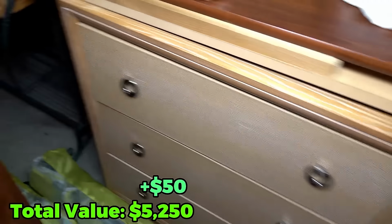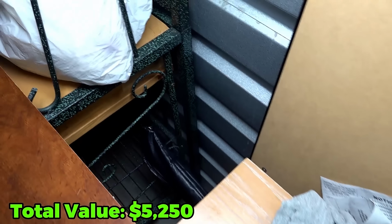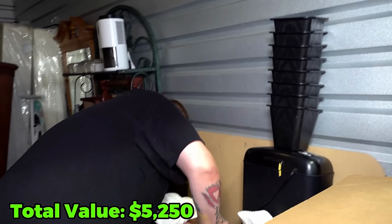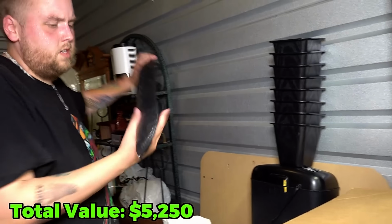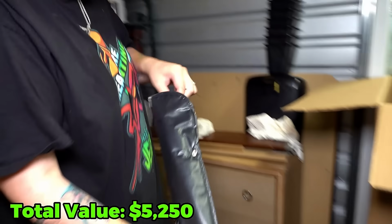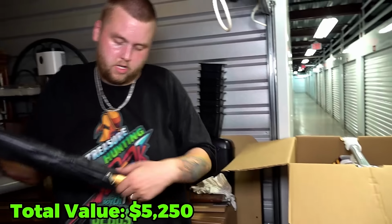There's a black case behind that dresser. You see that? There is. Hold on a second. Let me see what that is. Come here, buddy. What is that? Oh, this is a pool cue, I think. Let's see. Where is the opening right here? Some of these could be a few hundred dollars too, depending on the brand.